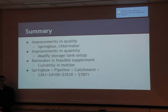So in summary, we presented feasible solutions for improving the quality via the spring box and the chlorinator that I just mentioned, and then also improving the quantity, so optimizing the storage that's there. And then also offering another supplement in the form of rainwater, which is currently in motion via our Peace Corps volunteer. So all said and done, we're looking at a little under $8,000 providing clean water to over 300 people. Very reasonable statistic for something such as that.